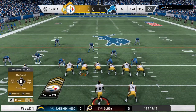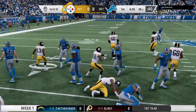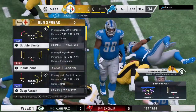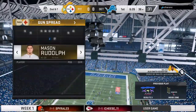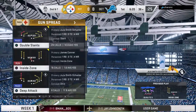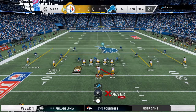Watch the out. A first carry for Kenyon Drake. And the hole closes quickly. He gets it across the 35 to the 36-yard line. Give him 3 on first down. It'll set up a 2nd and 7 at the 36-yard line. 3 yards on that last carry. Here's 2nd and 7.